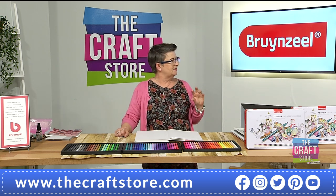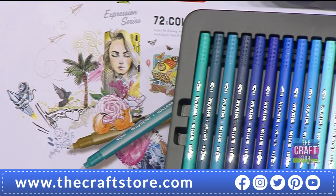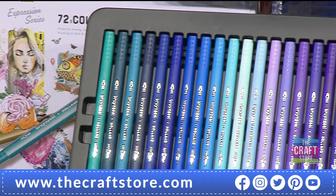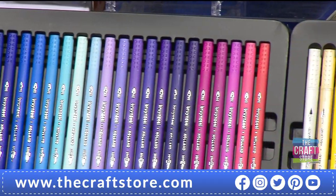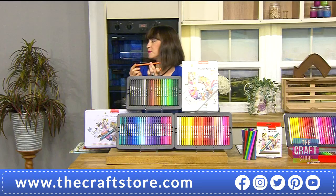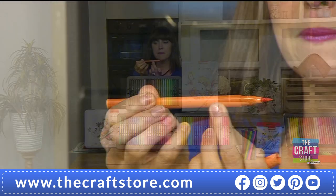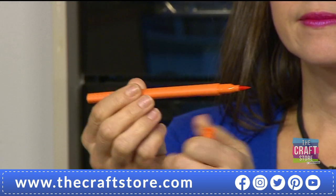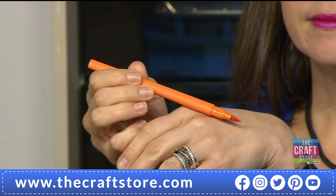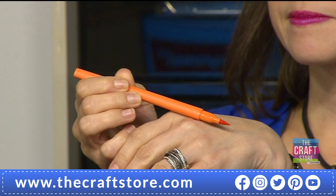Now, they're two different nibs. You've got a brush at one end. If you look at the pen, you'll see it's thicker one end and thinner the other. The thicker end is the brush and the thinner end is the fineliner. The brush nib is designed for brush lettering and colouring. It's a dye-based ink, which means we can watercolour out with it, and colour on top of each other.